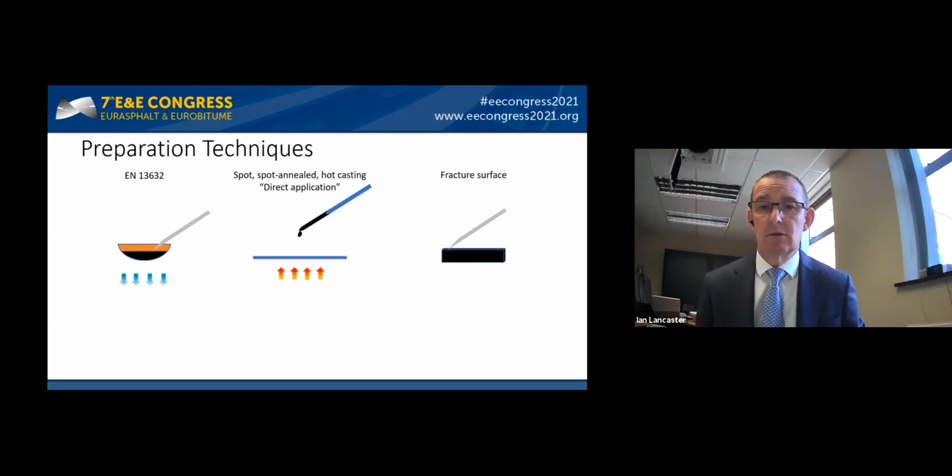There are three direct application techniques, the first of which is the spot technique. This allows us to place a spot of molten bitumen, using a heated glass rod, onto a cold microscope slide. The spot annealed technique involves taking that spot of bitumen on a microscope slide and heating it until it flows out and covers the boundaries of the cover glass. And a hot casting technique, in which we place a molten drop of bitumen onto a heated microscope slide, then cool it and observe it.